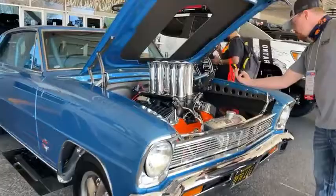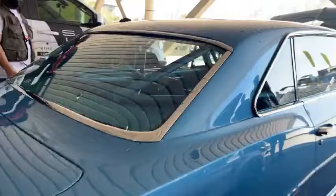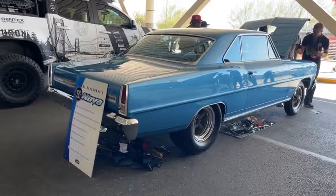My God, look at this. Super straight. Very nice. Let's check the interior. The reflection doesn't do much justice to it. But boy. It's a 66 Nova Chevy 2, yeah.